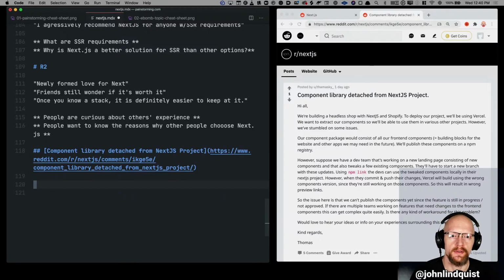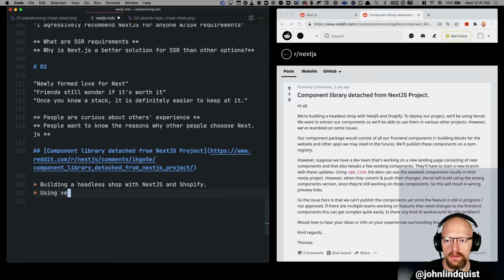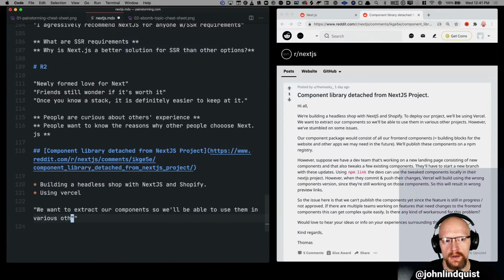We're building a headless shop. Let's see. I want a way to mark. Let's see. Maybe just a bulleted list. Building a headless shop with Next.js and Shopify. Ooh. Using Vercel. Extracting components. We want to extract our components so we'll be able to use them in various other projects.